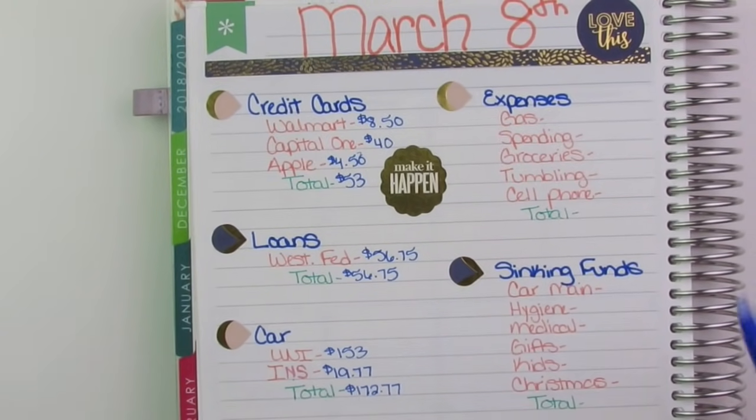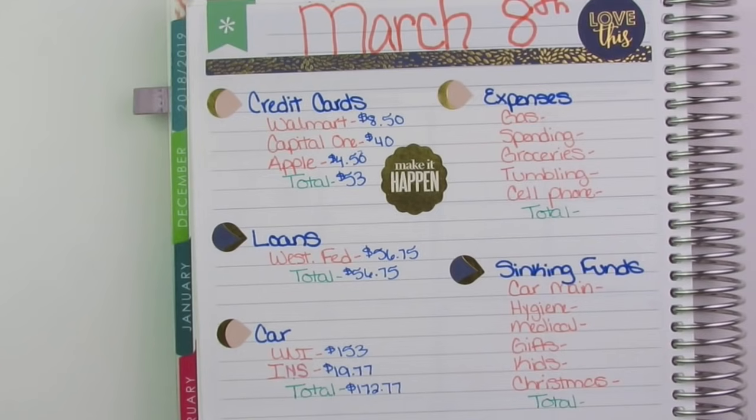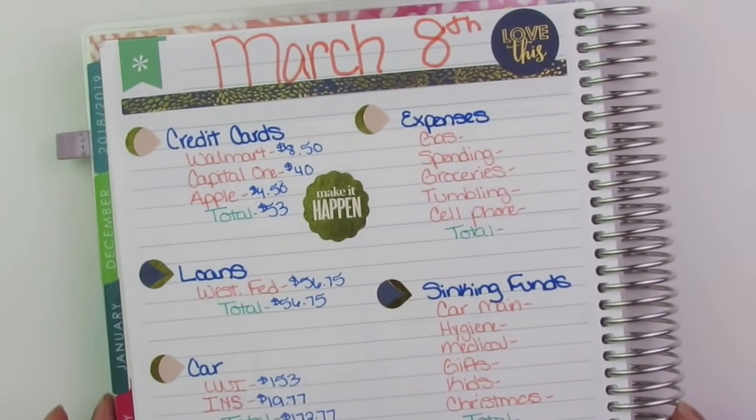And those of you who have been with me for a while know that all of these 3 categories here I transferred to Capital One 360 for basically an electronic version of cash envelopes. And then these ones over here are the only ones that I have physical cash envelopes for. So we'll go over here.